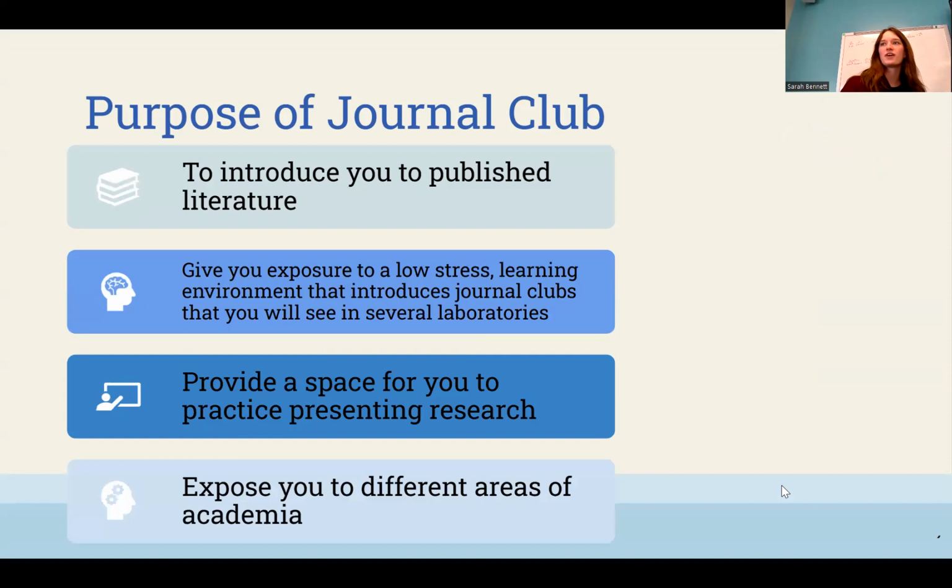So the purpose of Journal Club is just to introduce you to published literature. It gives you exposure to research papers in a low stress environment versus working in a lab or at whatever your graduate school is. It also provides a space to practice presenting research, and it exposes you to different areas of academia.